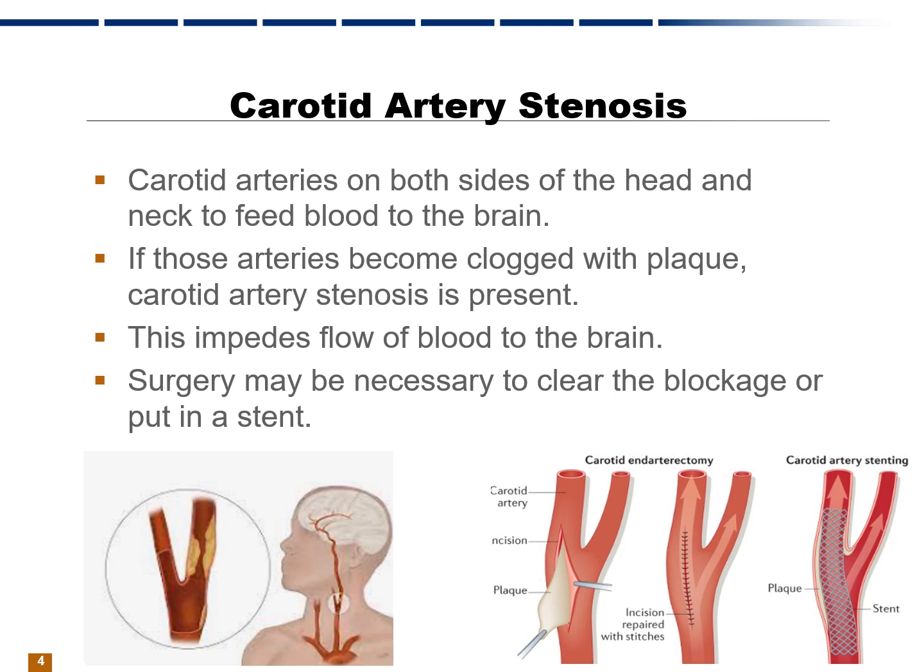So surgery may be necessary to clear the blockage in a carotid artery, to take out the offending plaque that's blocking the blood flow, or sometimes a stent may be put into a carotid artery, as demonstrated on the slide on the right at the bottom, to make sure that there's a pathway for the blood to continue flowing to the brain to provide the nutrients that the brain requires.